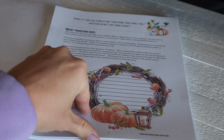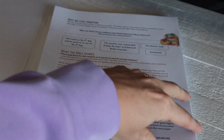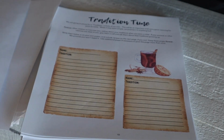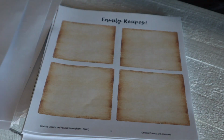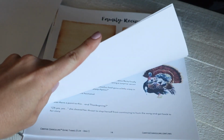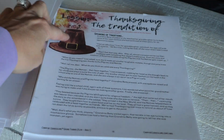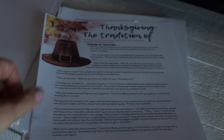Everything you need is contained on the page, and it's just a wonderful, intentional time to talk about Thanksgiving with your family, where it comes from, what traditions are important to you, and just really focus and cultivate the importance of family and the blessing that family is, no matter what the family situation is in your home. So I think this one is going to be a really sweet one for the memories, and I am excited.